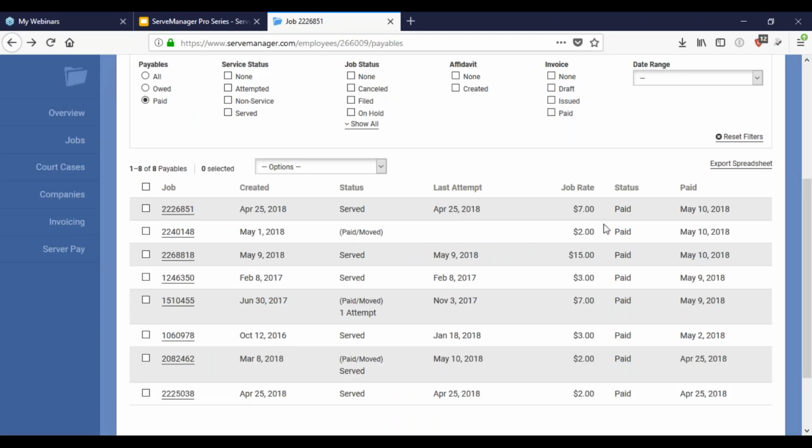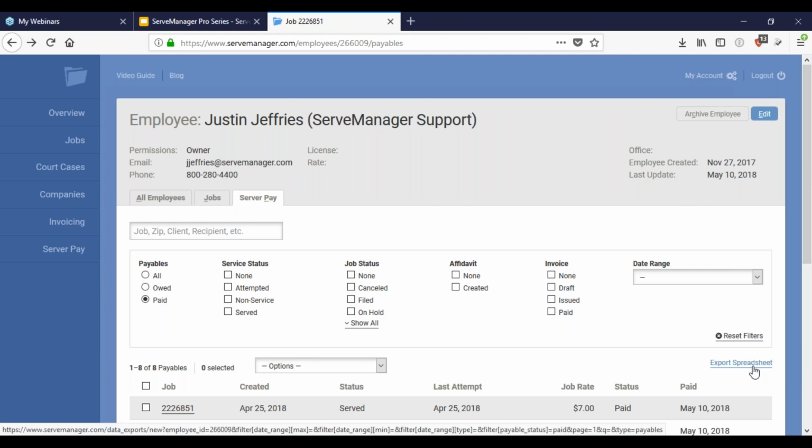Also, what we have available is our export spreadsheet button. So here we can generate all of the information to export into a CSV file for you to edit in either Excel or whatever database editor that you use. And that is the gist of our server pay feature.